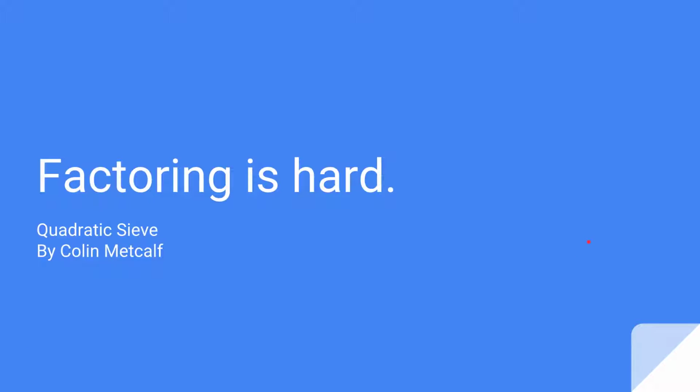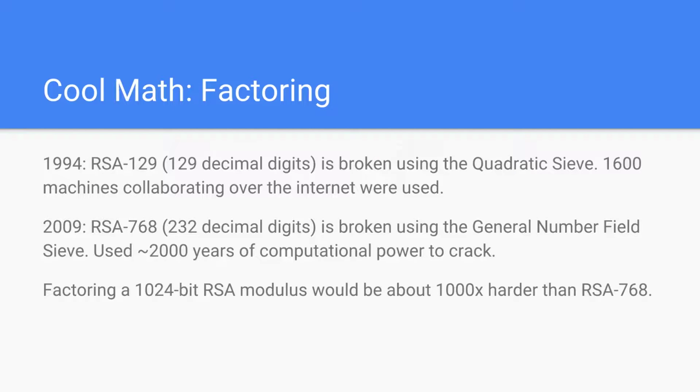Factoring is hard. The quadratic sieve. Colin Metcalf, that is me. So, factoring is actually very difficult to do, either by hand or by having a computer do it. We don't put a lot of thought into it because it is that thing we did in grade school. It was the opposite of the multiplication table, and we kind of left it as that. But factoring numbers can actually be incredibly difficult, especially as they get larger and larger.